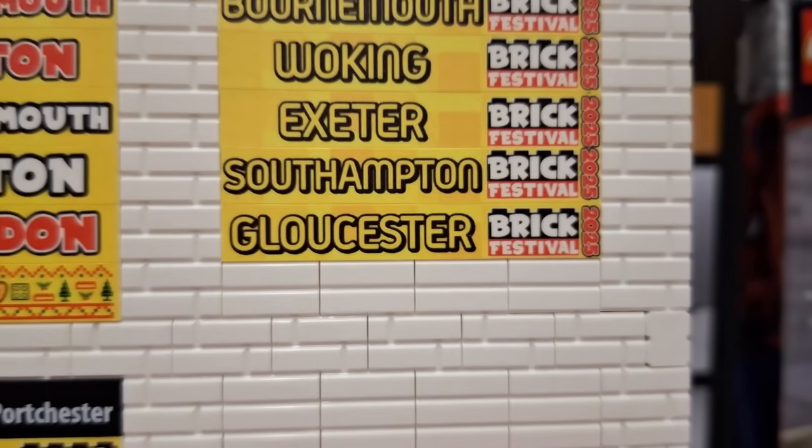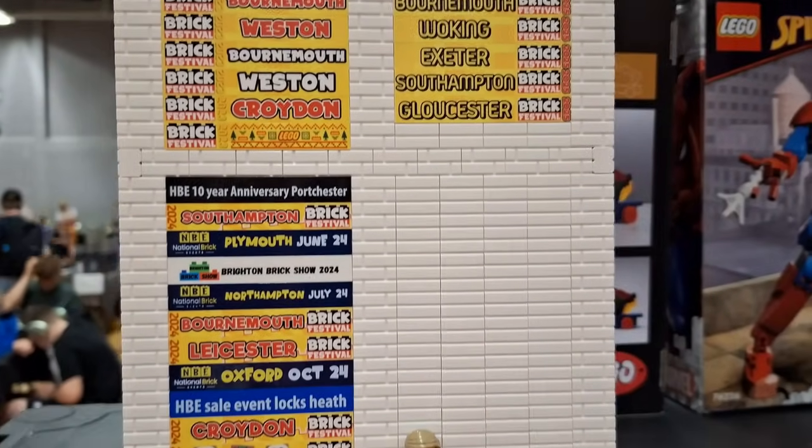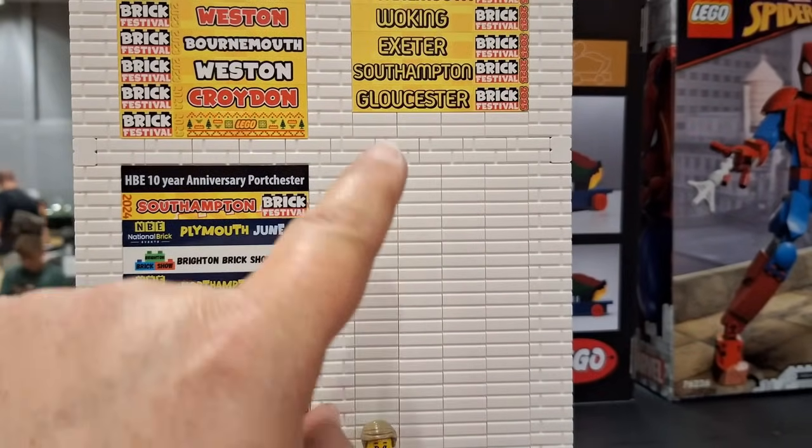And there we have it. Gloucester is in my wall, along with all the other shows I've done over the years now. So still plenty of space for more shows later in this year.